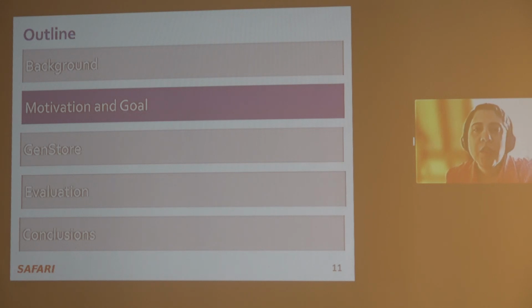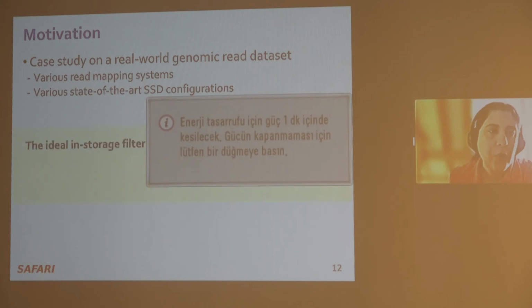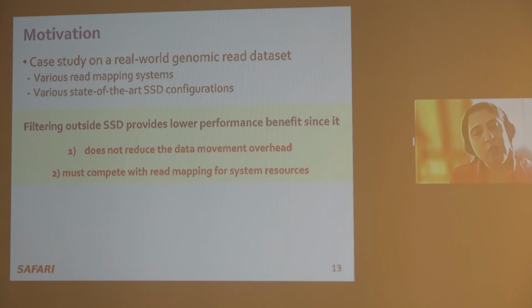We performed experimental studies to understand the potential of efficient storage filters for improving read mapping performance. We performed a case study on real-world genomic read datasets on various read mapping systems and state-of-the-art SSD configurations. We make several observations, as I will summarize now. The ideal in-storage filter can significantly improve performance by reducing the computation overhead and data movement overhead. Filtering outside the SSD provides relatively lower performance benefits because it does not reduce the data movement overhead from the storage system overall, and also competes with read mapping for system resources, such as the SSD's external bandwidth, main memory bandwidth, and computation resources.